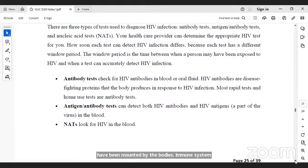Then the last one is the nucleic acid tests, what we are calling the NATs. The RNA, which is the nucleic acid for the HIV virus, is what the nucleic acid test will be looking for. So the nucleic acid test looks for the presence of a particular nucleic acid. For the HIV virus, we'll be looking for the presence of the RNA within our blood, the RNA specific for that particular virus, in this case, HIV. So the nucleic acid tests are more accurate because they detect the presence promptly compared to the other two.